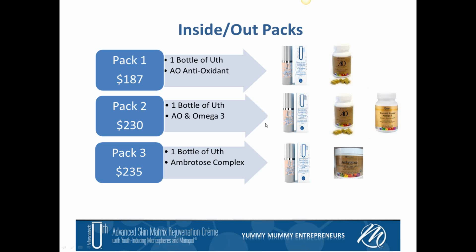Then there's pack number 2, and you're just adding omega-3s because they're really important to keep your skin moist, and so that's also fighting that aging. Or you can get pack number 3, which is 1 bottle of Uth and the ambrotyose complex, which is the glycans. You'll be taking them internally, as well as getting them on your skin.